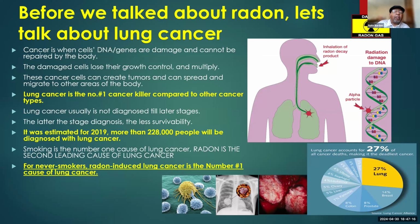Lung cancer is the number one cancer killer compared to other types of cancer. That's a big deal. Even with colorectal cancer, prostate cancer, breast cancer. Now, a lot of those are increasing also, but the idea that lung cancer is the number one cancer killer is something we need to pay attention to.